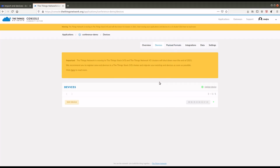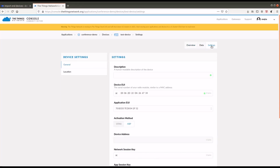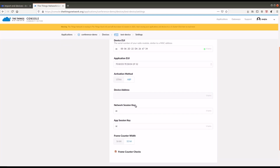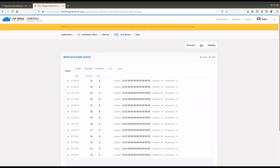If you take a look at the device settings on the Things Network v2, you will see that device address, network session key, and application session key have been wiped out. This means that this end device will no longer work on the Things Network v2. Just for later reference, remember the time when the Things Network v2 received the last two messages from the end device.